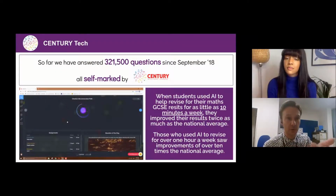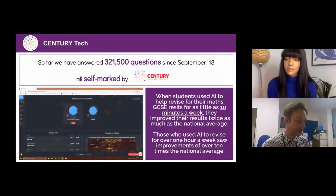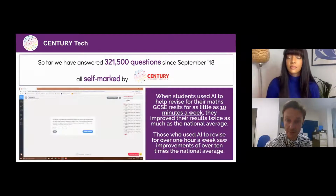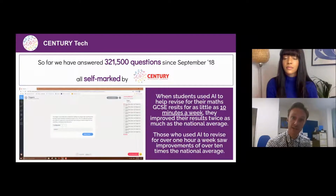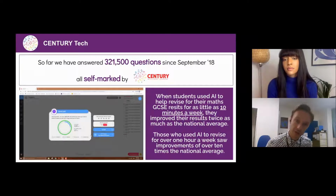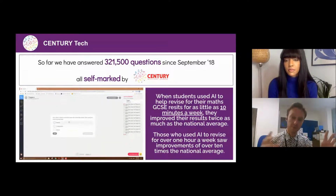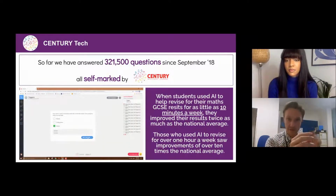Something else I want to share with you quickly is Century Tech. This is one of the tools we have at the college whereby our students who are resitting English and maths have access to this artificial intelligence platform that works alongside the students when they're revising and identifies the areas they need some help in, and provides personalised, bespoke tasks.